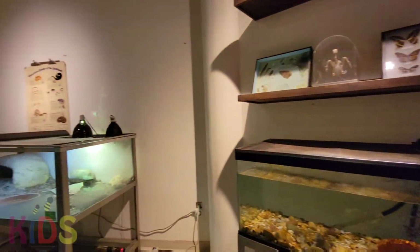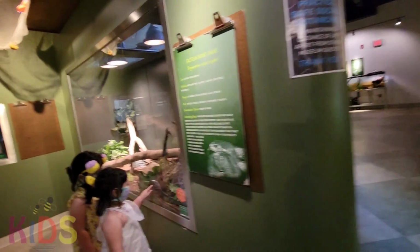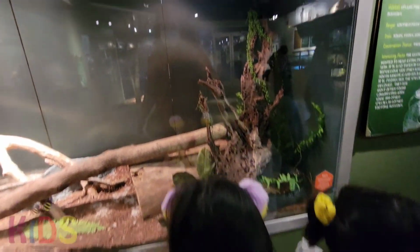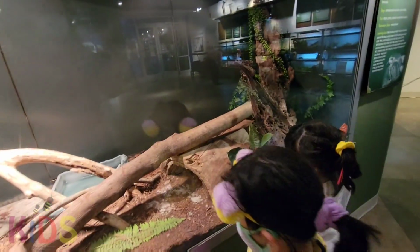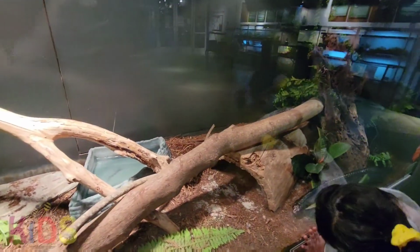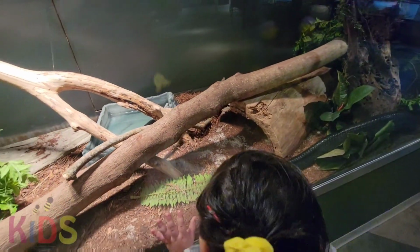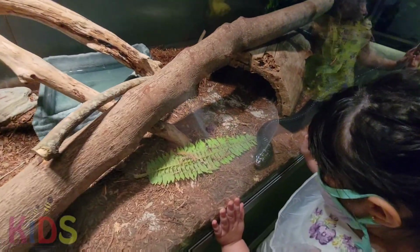Yeah, baby. You found a snake? Oh my goodness. That's a big snake. Look at him, Rodolfo. Yes, I saw. Look at this one. You see this one? That's a live one, guys. That's the real deal over there. Look at this.